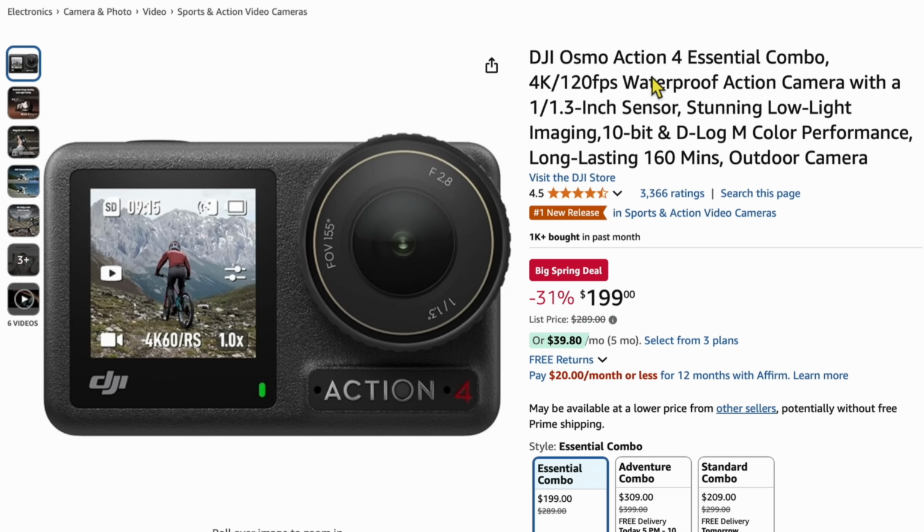Okay, this next one I think is a camera a lot of people want to buy, and it's actually on a pretty good sale right now. Right here, you can see it's the DJI Osmo Action 4 Essential Combo. This is $199 right now, 31% off, usually $289. Now it's saying combo. I'm trying to figure out what's going on here.